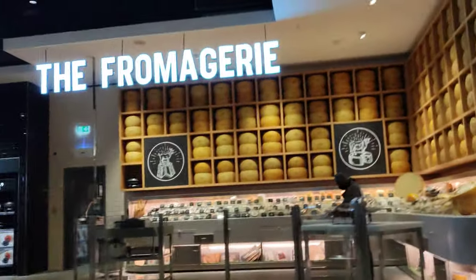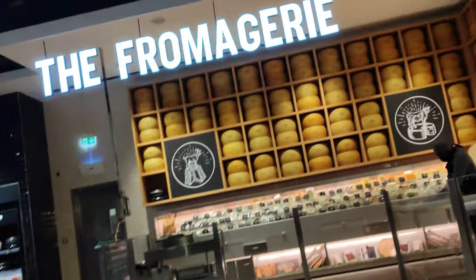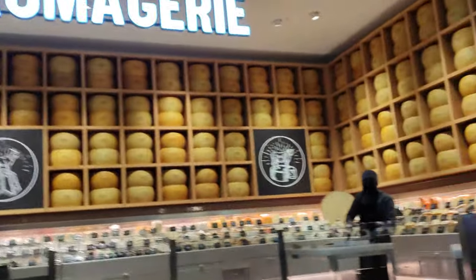So guys, Monoprix, they are selling a lot of things from Paris. Breads and more other things here. So when you come here, you find different kinds of things, food and many more other things. Cheese section over there. Mutton, everything is over here.